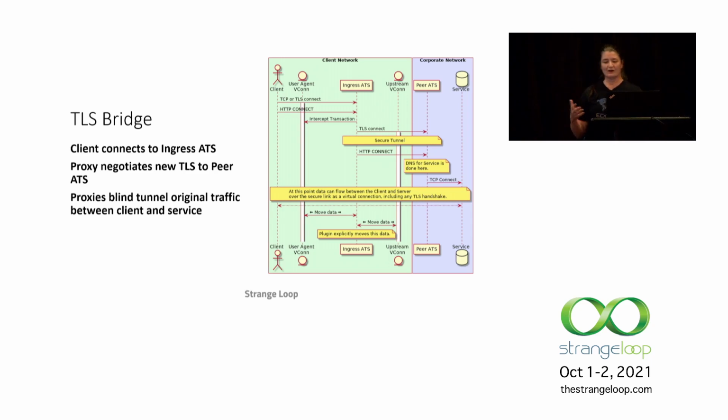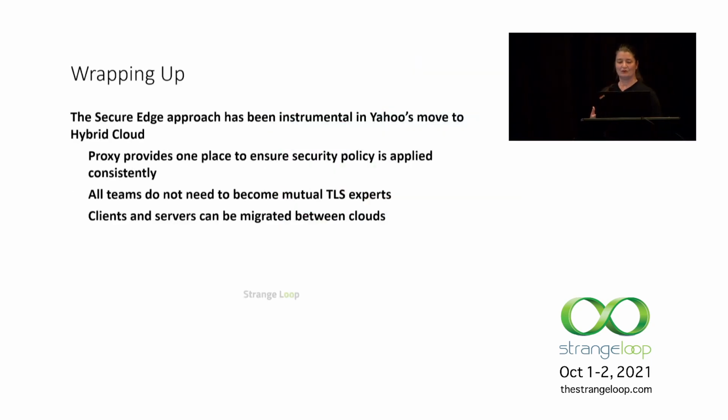This is just another diagram explaining the same thing in a different way, so we'll move on.